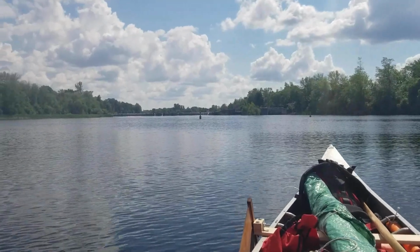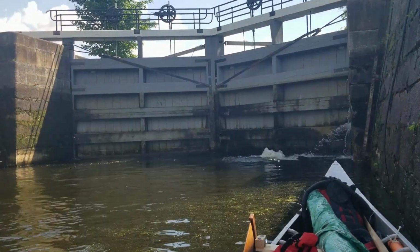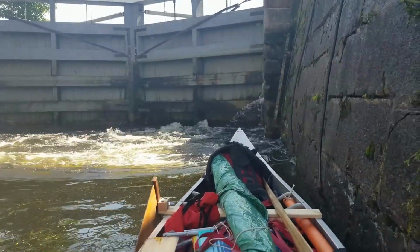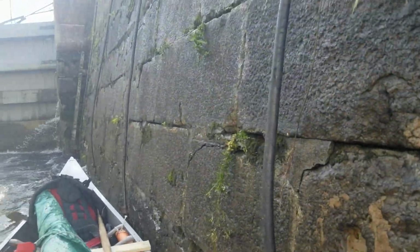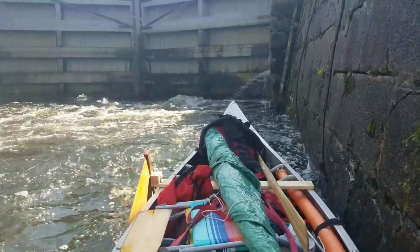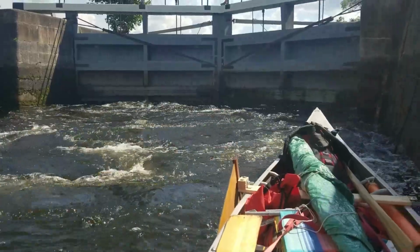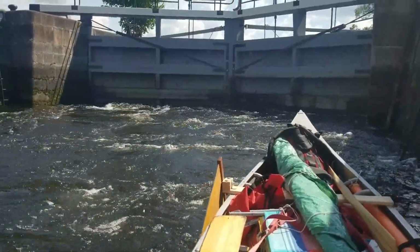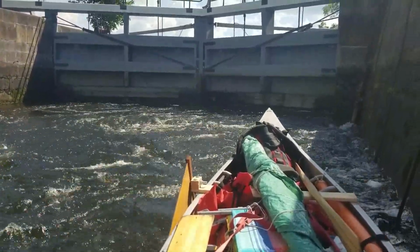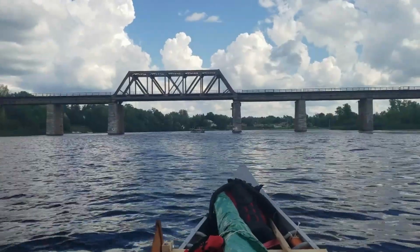My next lock around Low Head Dam. Well, not that low. Lock number 3 of the day. This is going around that big dam. Oops, I better hold on here. Just passing under a nice old rail bridge here.